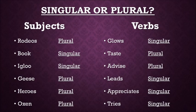We is plural, so glows can't be plural. It's got to be singular. Taste, however, if we use the pronoun, we taste, that works fine. We is plural, so taste has to be plural too. And that's how you can go about determining if a verb is singular or plural.